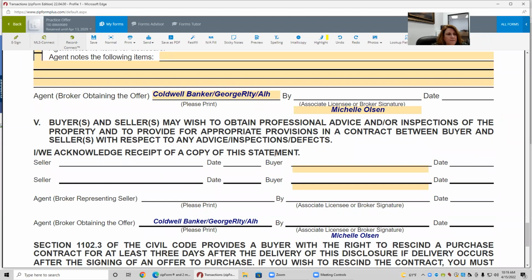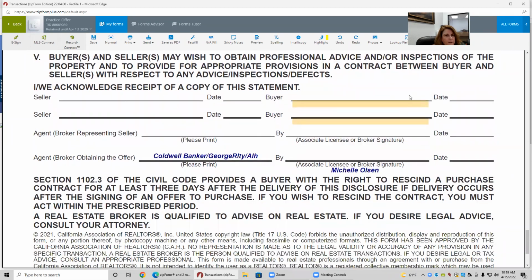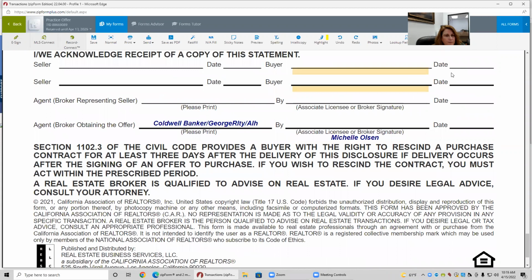So buyer and seller may wish to obtain any professional advice or inspections of the property, so they're reminding them that they can do some inspections of the property. And that's a good reminder for all of us. And I like this too: a real estate broker is qualified to advise on real estate. If you desire legal advice, consult your attorney.